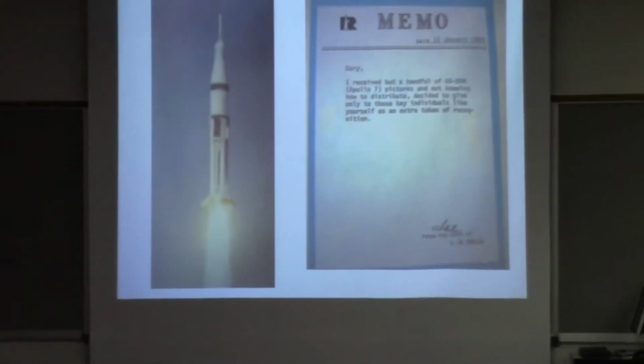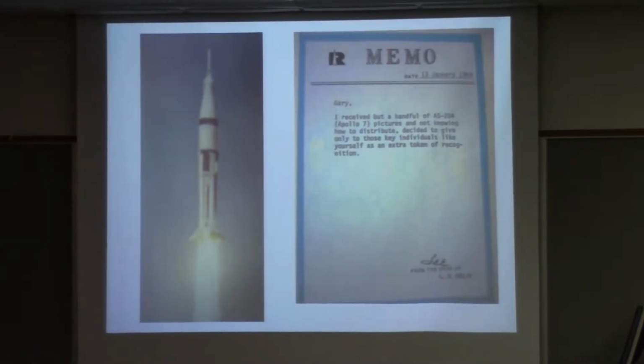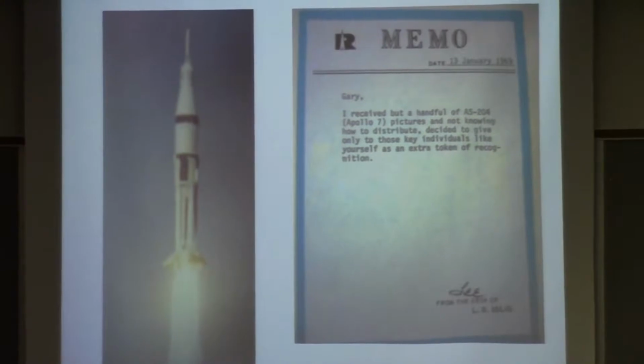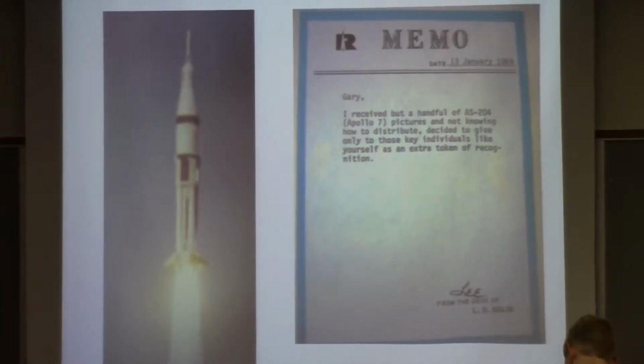So finally we had a successful launch of a manned Saturn 1B. It was called Apollo 7. And my boss sent me this picture.